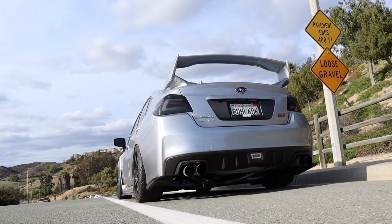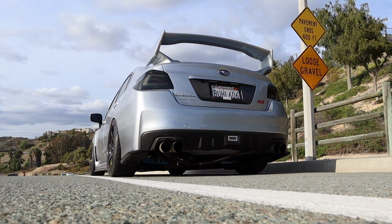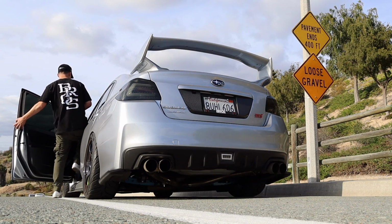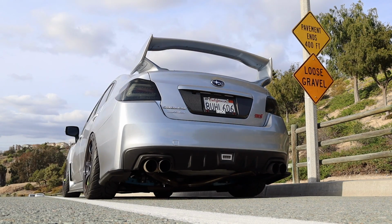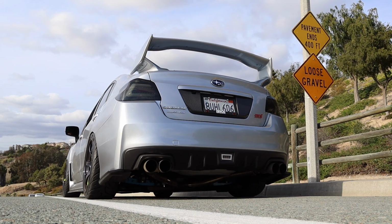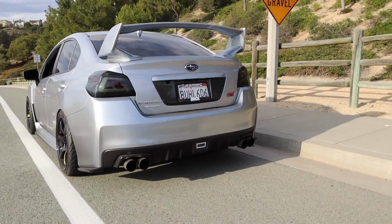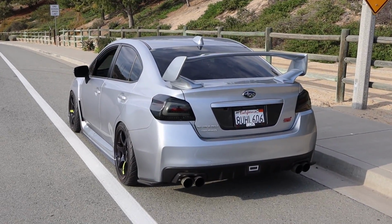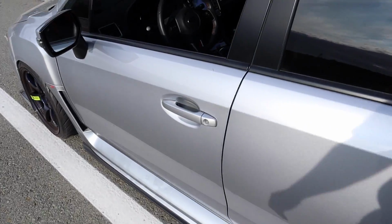I'll go ahead and set you guys up real quick and start it up, give it probably a few revs. What do you guys think? Now it has a good tone to it, but like I said, it's just not loud enough for me. So yeah, with that being said, let's just take this thing back home and let's get this downpipe install going.